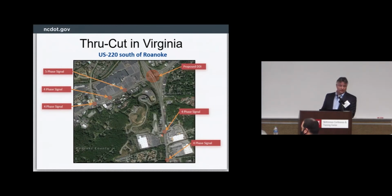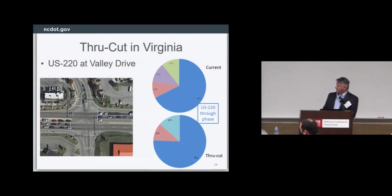Virginia is all over this one. They didn't invent it. I don't know who did. Maybe we did with that one in Charlotte that's been there a number of years. But Virginia has latched onto it, and they, at this point, are leading the charge as far as through cuts. Here's outside of Roanoke. If you know the US 220 corridor coming up out of the Triad heading toward Roanoke, their plan is to basically convert every signal along 220 into a through cut to get rid of the phases, free up that capacity, and add the safety, as you might imagine. So they've got a nice DDI in there as well. But basically through cuts at all of those intersections.